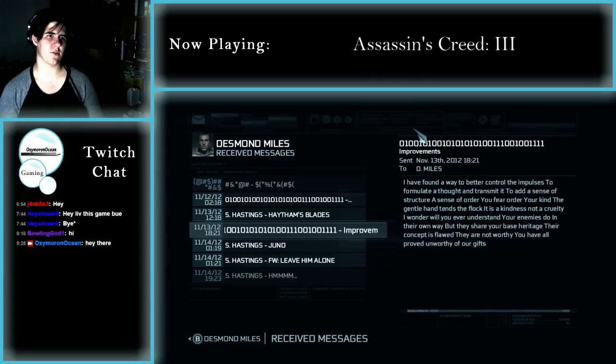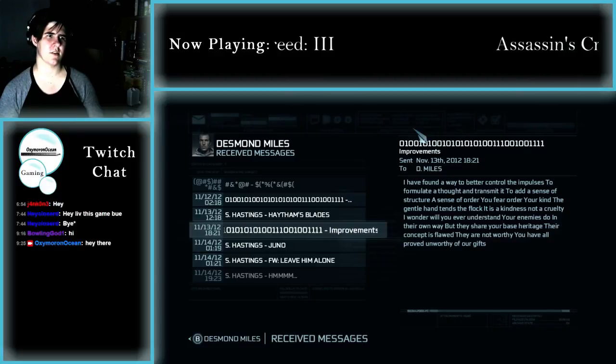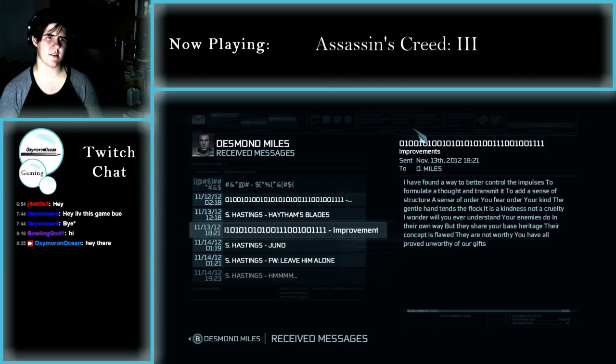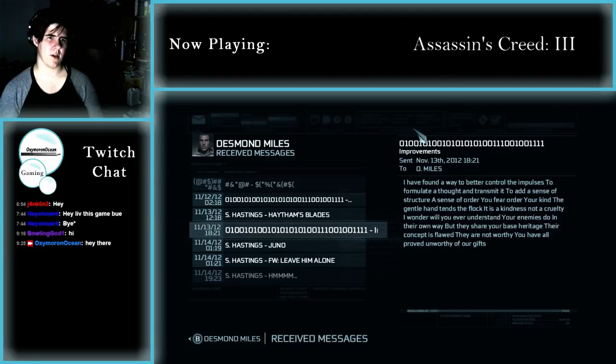I found a better way to control the impulses, to formulate a thought and to transmit it. To add a sense of structure to the assassin warrior. Improvements, interesting. Add a sense of structure, a sense of order, you fear order, you're kind. The gentle hands tend to the fox, kindness, not a cruelty. I wonder if you'll ever understand. Your enemies do, in their own way, but they share your base heritage. Their concept is flawed. They are not worthy. You have all proved unworthy of our gifts.